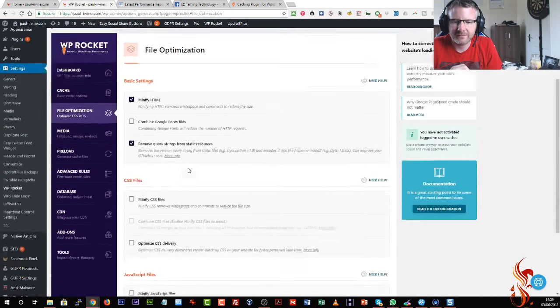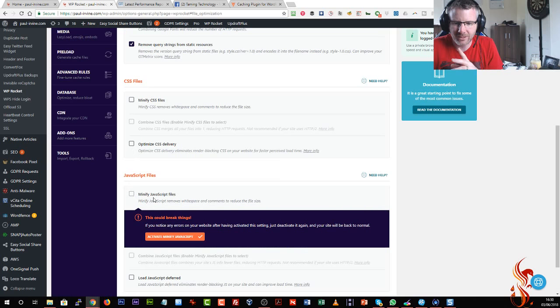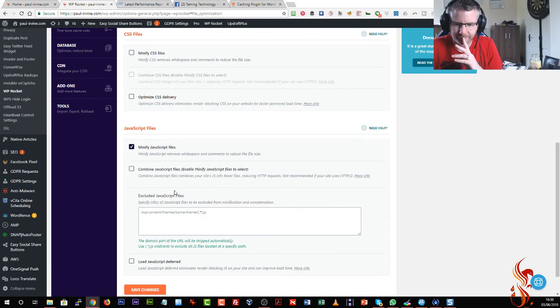So that's that. We also have CSS, and CSS is to do with the layout of your page. Now, I'm running Xtheme just now, and I know for a fact that if I minify the CSS, it will break the current layout, so I can't enable that just now. What I can do is enable Minify JavaScript files. So enable that, and I can't enable that because it breaks it again, and then save the changes.